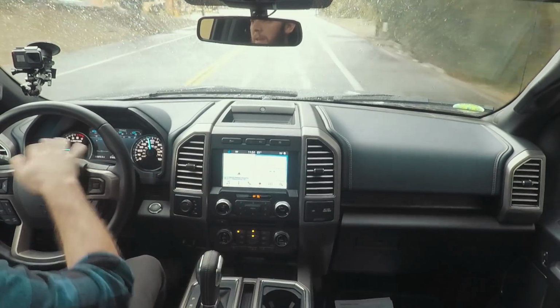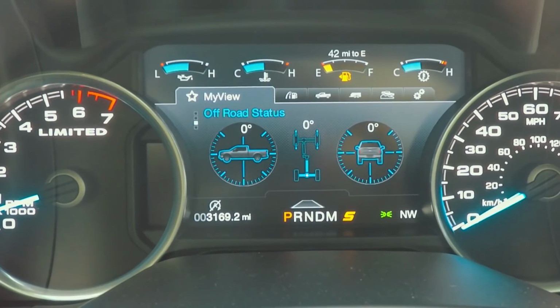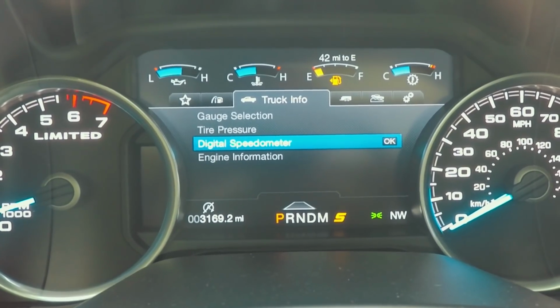The display in front of me has tons of information as well. I can have my digital speedo up. I can have information if I'm towing and hauling. I have my brake trailer control right here, which I can adjust on the fly. I can see some off-road bits if I'm going to take this fancy Limited and get its 275/45 series tires filthy dirty, which would be fun.